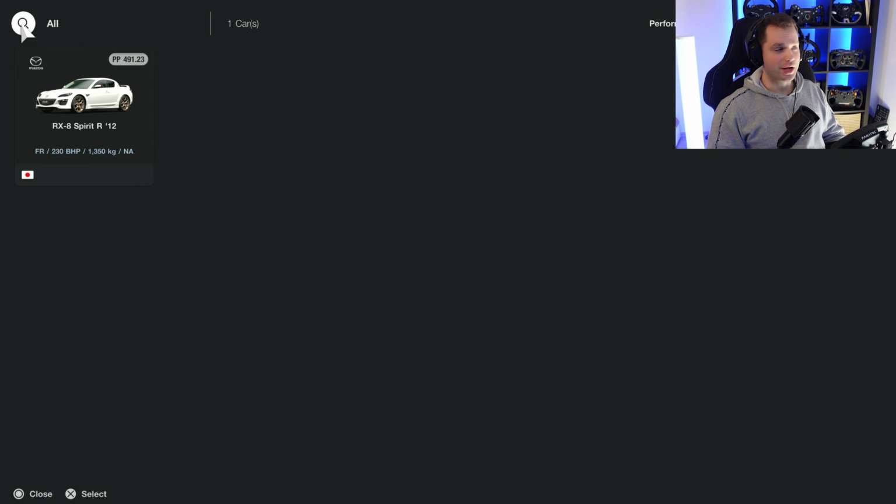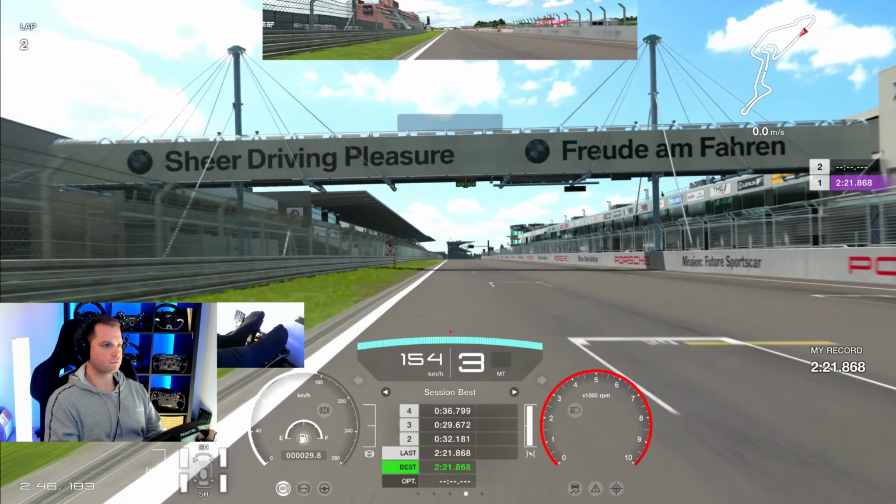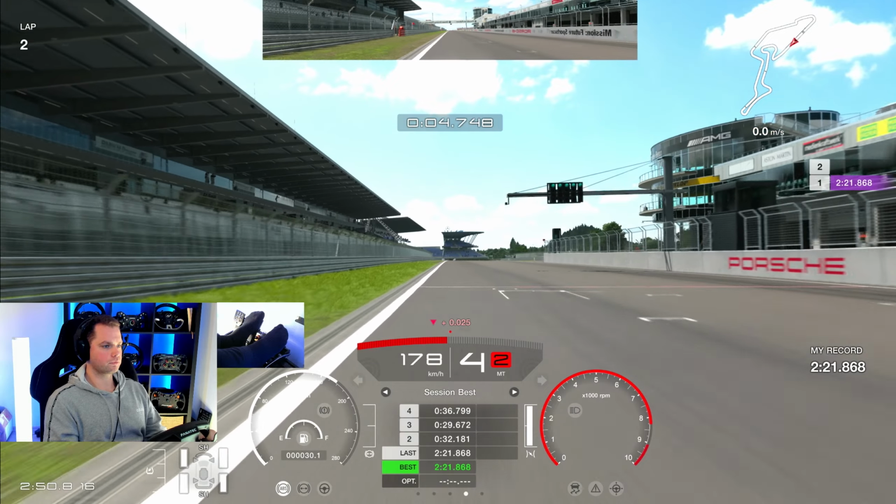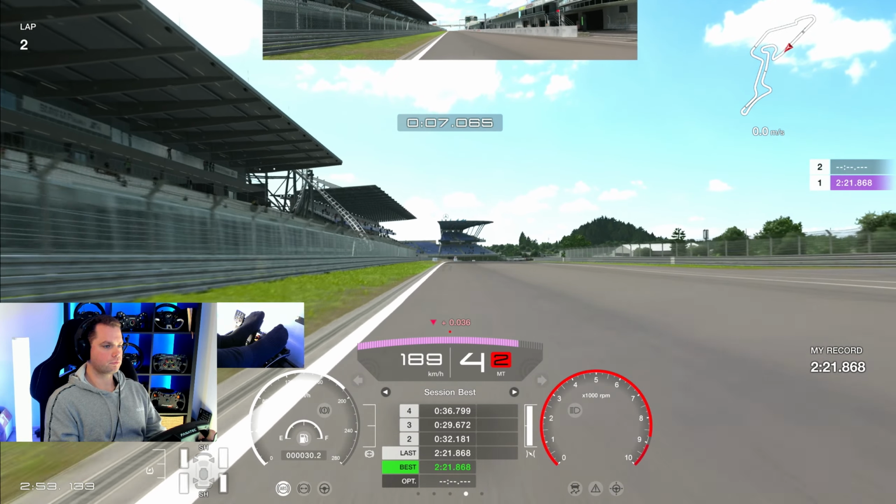And now it's my turn to try, so yeah, let's see what I got. So let's begin with the track guide. I was able to do a 2:21.2, which I think was a decent result, although I know I can do a lot better lap.